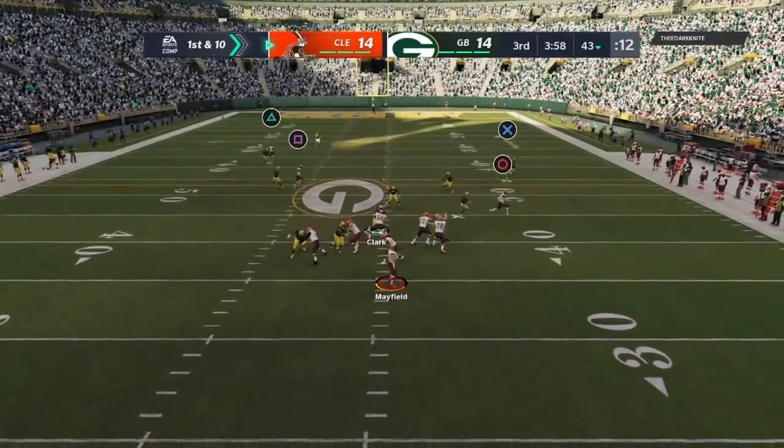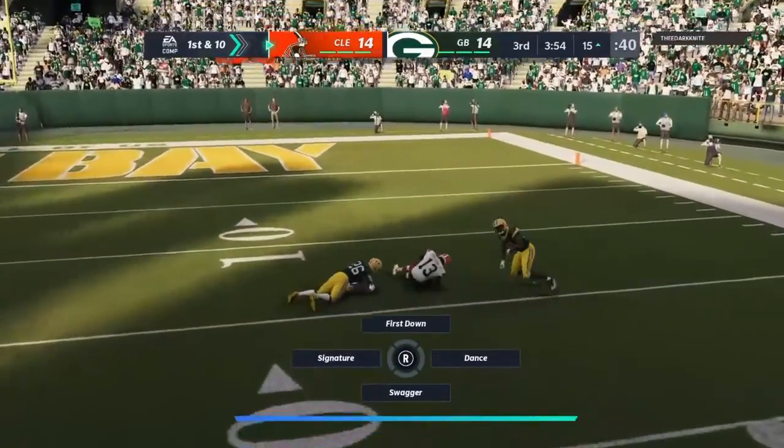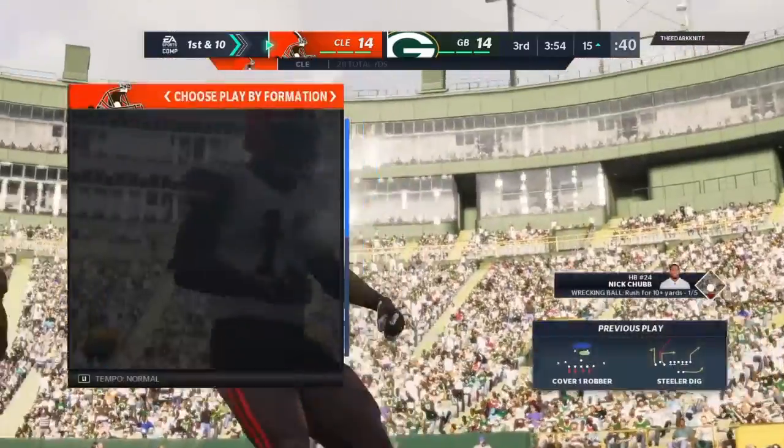Mayfield now looking to throw on 1st down. He'll let it go deep for Beckham. That's caught inside the 20. And he takes it down deep into Green Bay territory.